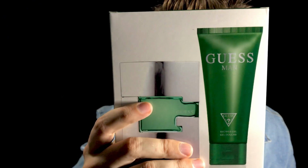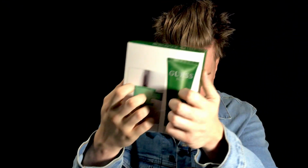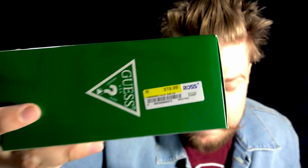This is Guess Green. This is a gift set of the shower gel and the fragrance, and $20. Incredible. So I said, well, of course I have to get it. Now, it's only the 1.7 ounce fragrance, but I said, what the hey? Now, I'm going to keep that closed because I don't know how long those are going to go, but I have the fragrance right here.